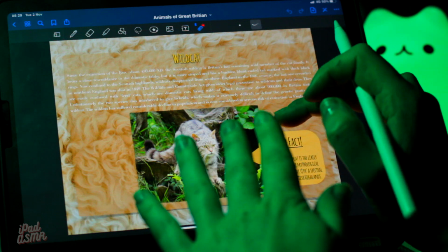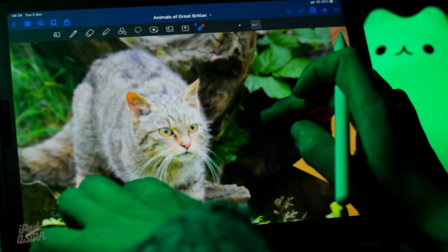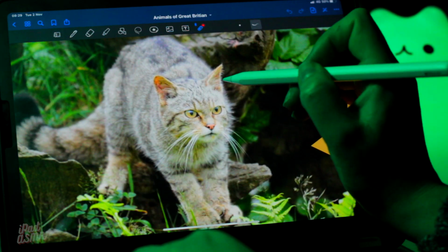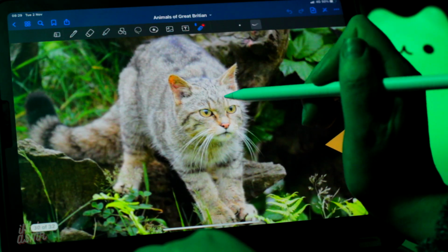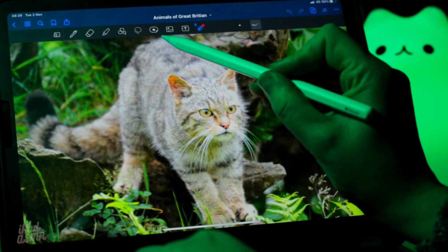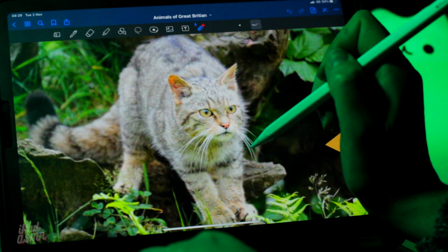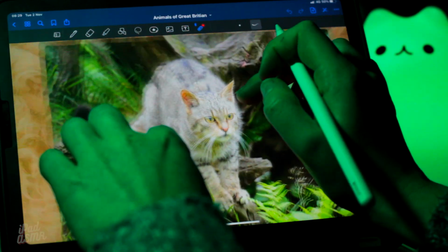So now we move on to the wildcat. And these guys are really, really rare. You can see that this guy kind of looks like a domesticated cat, right? But there's a couple of differences. He's a lot bigger, he's a lot meaner, he has a bigger, fluffier tail.